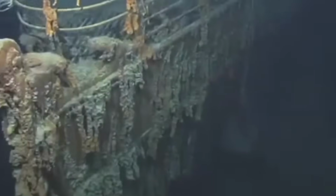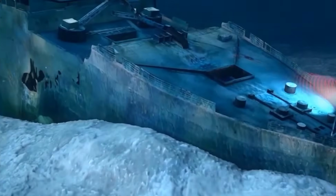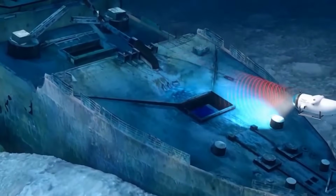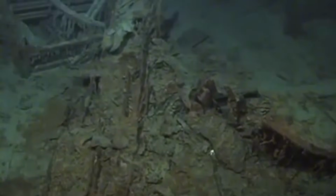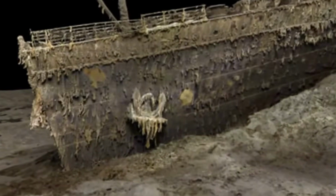And unfortunately, the same fate awaits the bow. Yes, the bow is still recognizable today, but it's deteriorating more every year. The iconic front of the ship is weakening, and one day it will vanish completely. Down there, the Titanic faces pressure nearly 400 times greater than at the surface. The good news is that there are no more air pockets, so no further implosions will occur. The bad news is that the ship's own weight is destroying it.